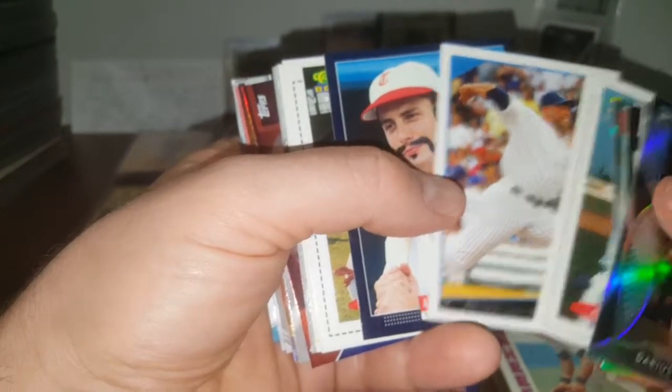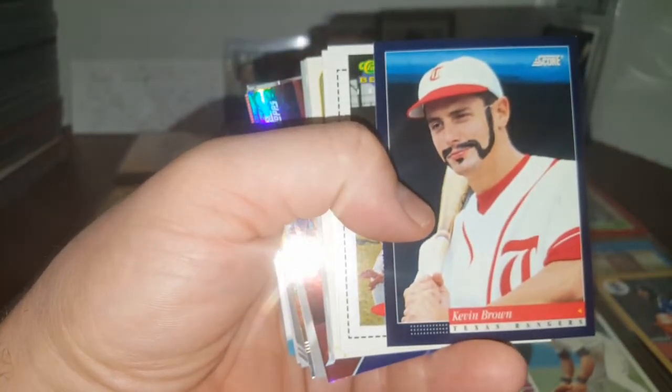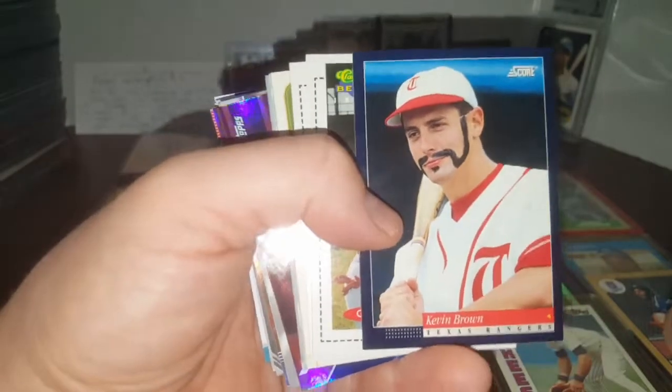2006? I can't remember. Gosh, 9. That's what I was going to say, 9. Oh, this was a funny one right here. Kevin Brown dressed up in throwback, and then he used eye black to paint a beard on his face. It looked like back in the old days in the 1800s.